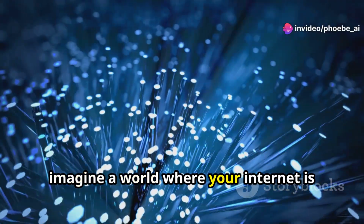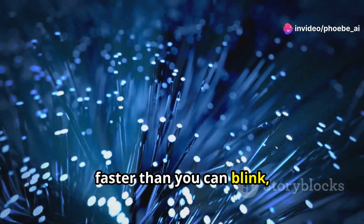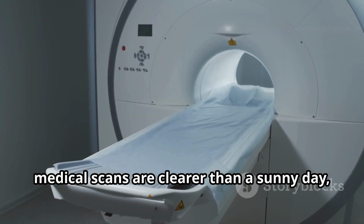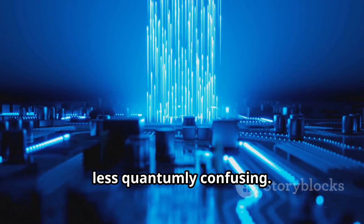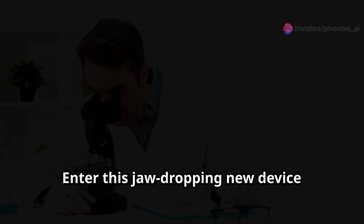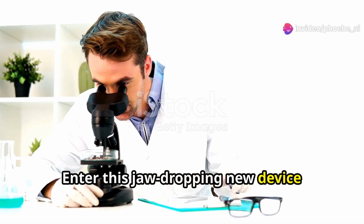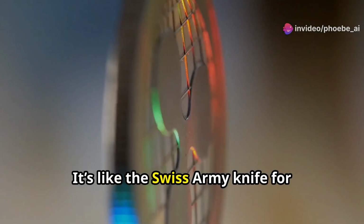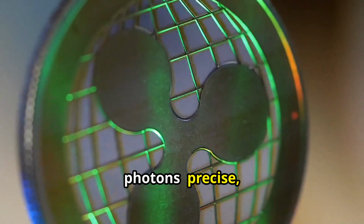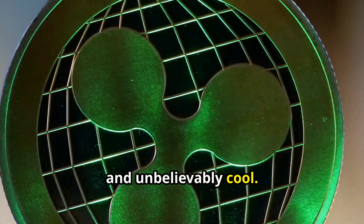Now imagine a world where your internet is faster than you can blink, medical scans are clearer than a sunny day, and quantum computers are, well, less quantumly confusing. Sounds like a dream, right? Enter this jaw-dropping new device that's making all these fantasies a potential reality. It's like the Swiss Army knife for photons, precise, efficient, and unbelievably cool.